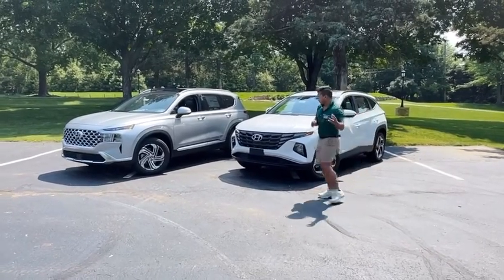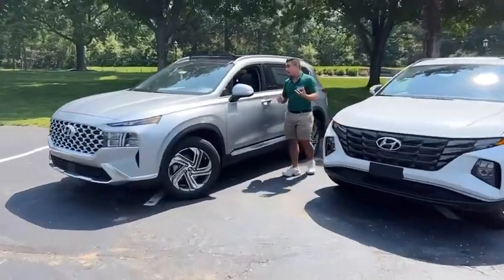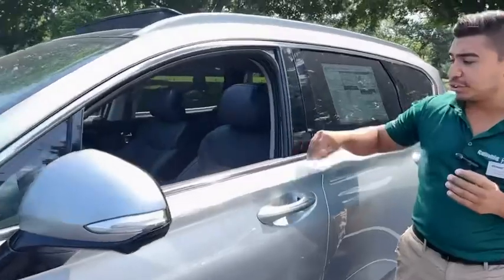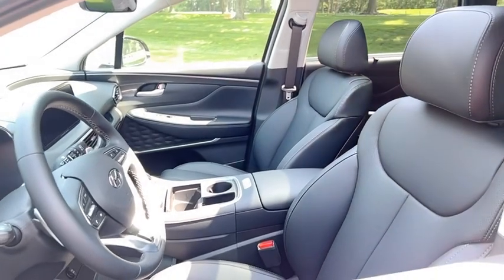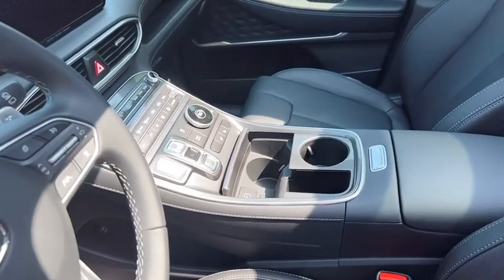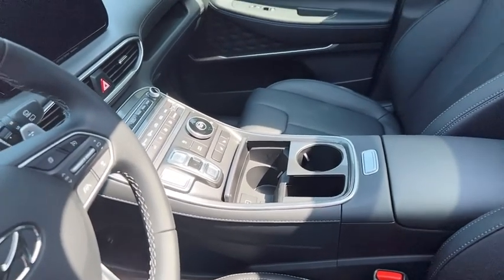Now, Coral, if you kind of swing by to the inside, we do get to see a couple of differences interior wise as well. The Hyundai Santa Fe offers similar features in regards to technology with your digital display and navigation, but the inside, as you can see, you're going to have a shift by wire push button gear shifter. And what's nice about that is that underneath you actually have a little bit more storage. You can kind of see this one here, of course, does have the wireless phone charger as well.